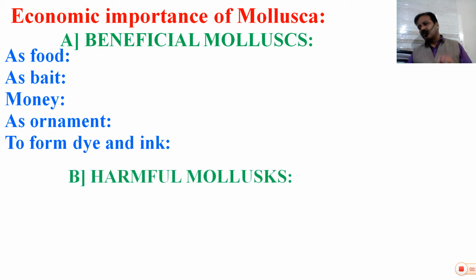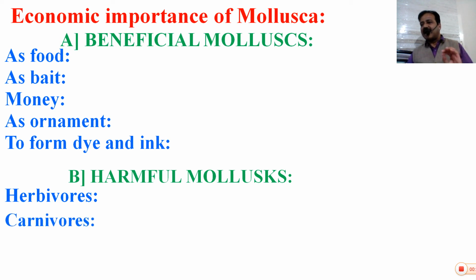Then, dear friends, we discuss the harmful mollusks. Generally, some molluscs are herbivorous. Some herbivorous gastropods like slugs and snails damage garden plants, vegetables, mushroom beds, and wooden structures. Some carnivorous molluscs are there. Carnivorous molluscs cause destruction by predation.